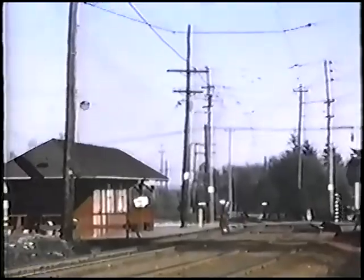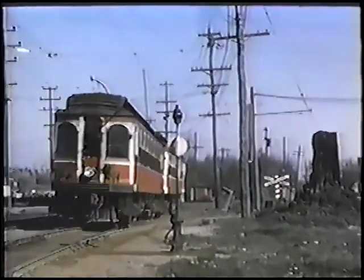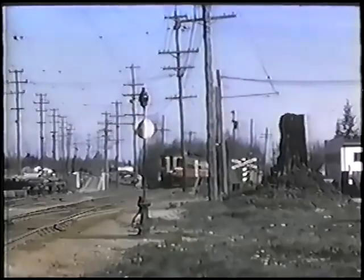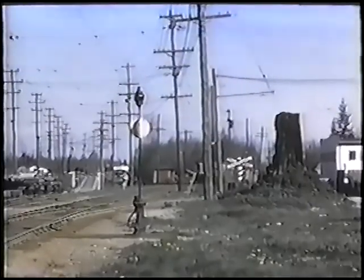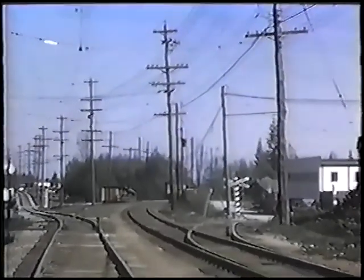The next station is where the old original tram line used to go before they built the cutoff in 1912. If you see straight down through the camera, that pole line and the track, that is the old original Westminster Tramway. It is still used for freight for a couple of blocks.